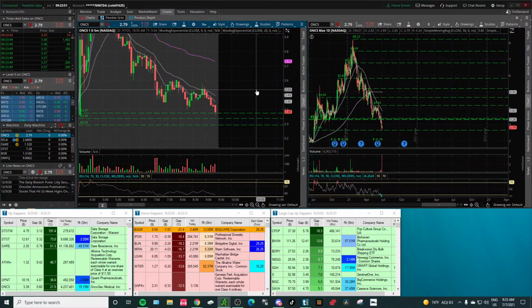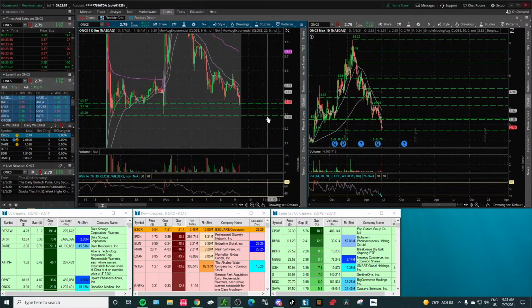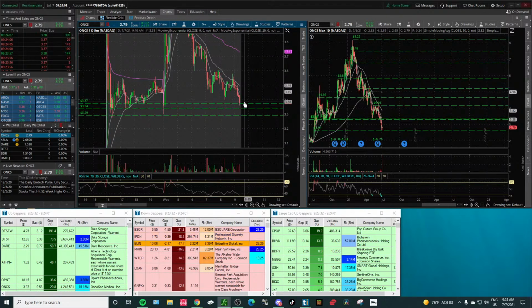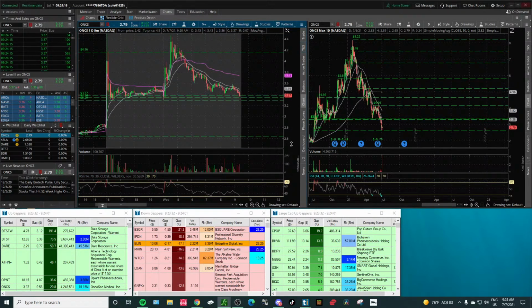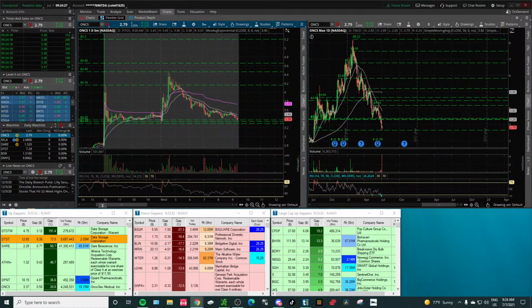Without proper stop losses, without proper entries, it's really going to mess with your account. So again, guys, right at market open, I'm looking to break up. I'm trying to catch a 50-cent move here. Ideally, what if we can catch a $1 move? A $1 move would be crazy. If I can catch a $1 move, I would be absolutely stoked. ONCS, go ahead and take a peek here.